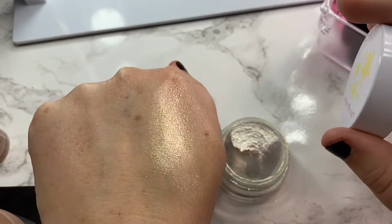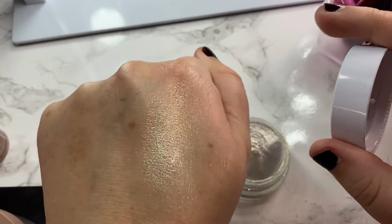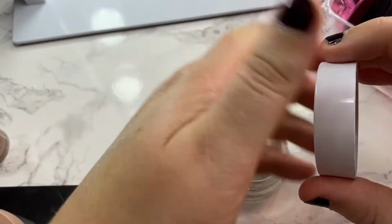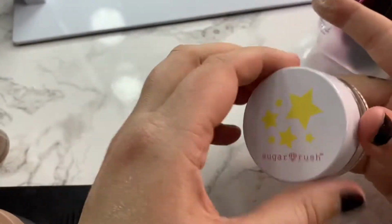That is insane. And I've only used it like twice. So honestly, maybe this is something I should start putting on my eyelids. I wonder how well it would hold up on my eyelids.